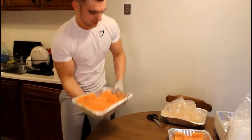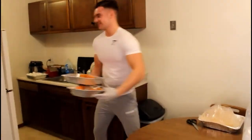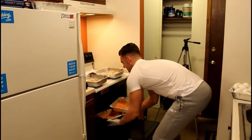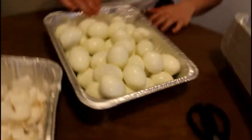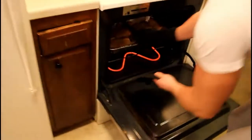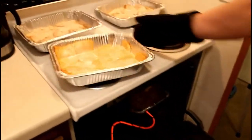On they go. Whoa! Just kidding. Alright, we just finished peeling all these eggs, and I'm gonna put some saran wrap on them and throw them in the fridge while everything else is cooking. Salmon should be done cooking now, so I'm gonna take these out. They're pretty delicious.